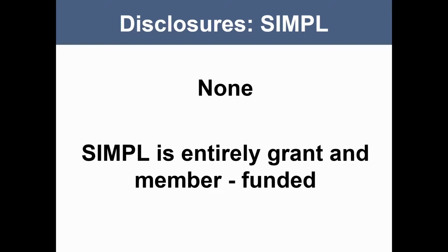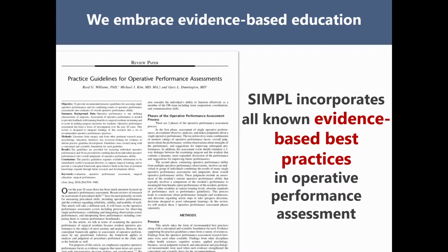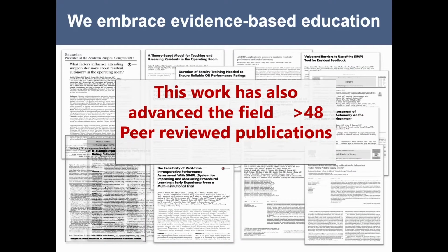Nobody in SIMPL is paid or has any conflicts because we all volunteer our time. SIMPL has 3,500 surgical trainees at 155 residency programs and 20 specialties, including cardiology, critical care, and CT surgery. We embrace evidence-based education, and we've incorporated all known evidence-based best practices. The work has also advanced the field of education. We have over 48 peer-reviewed publications in the last 5 years.